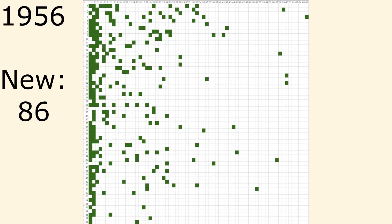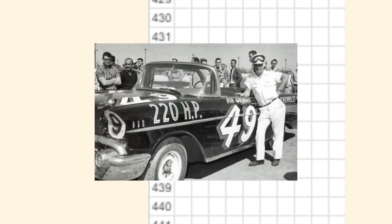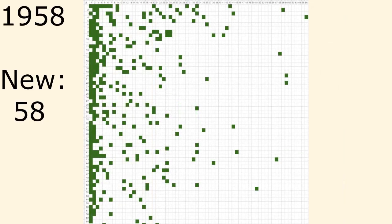Coming up to 1957, the first driver to ever lead more than 400 laps in a race occurred. Bob Welborn dominated the day at Martinsville, leading 435 of 500 laps and claiming his first ever career victory. Welborn holds the record for most laps led in a first career victory, another marker that may never be broken.